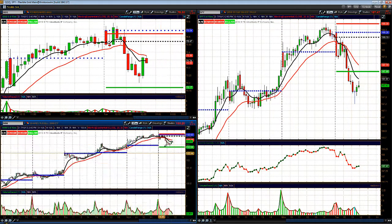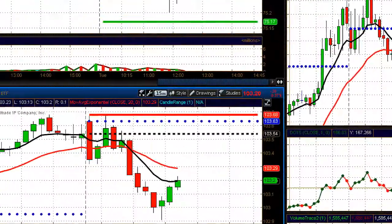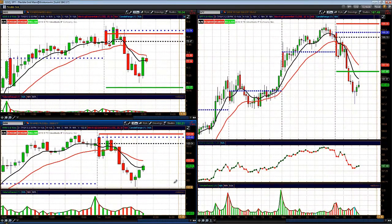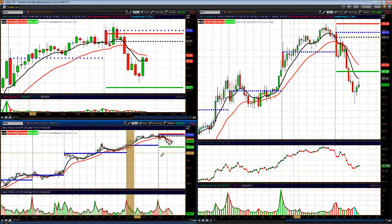And then last but not least, the IWM. Same thing here. Nice little symmetrical triangle action underneath the previous day's highs, underneath the open, underneath the previous day's close, broke down and bounced off of yesterday's opening price there.